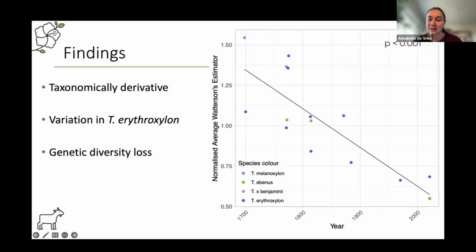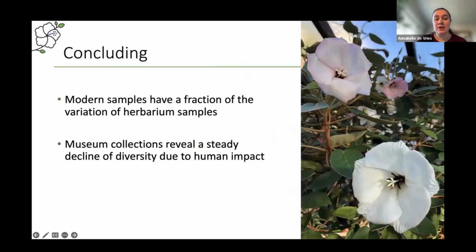So we really think it's important that if we study islands today, we don't only look at the mother material, because it only has a fraction of the variation of the herbarium samples. It's really important that museum collections reveal a steady decline of diversity due to human impact.